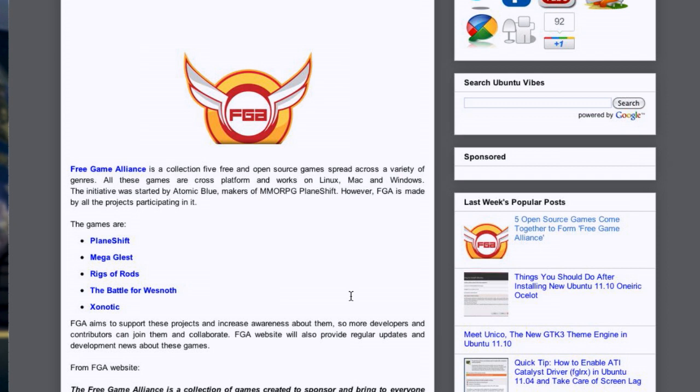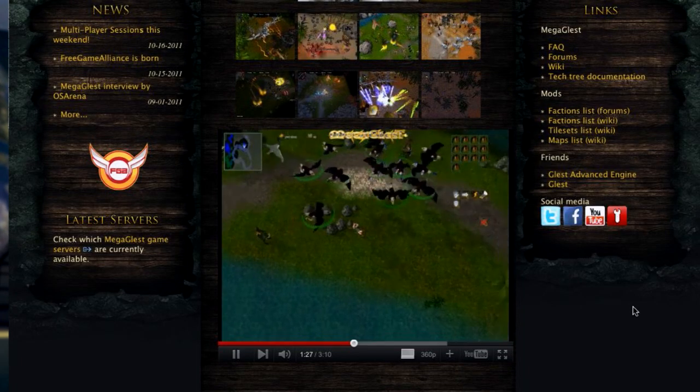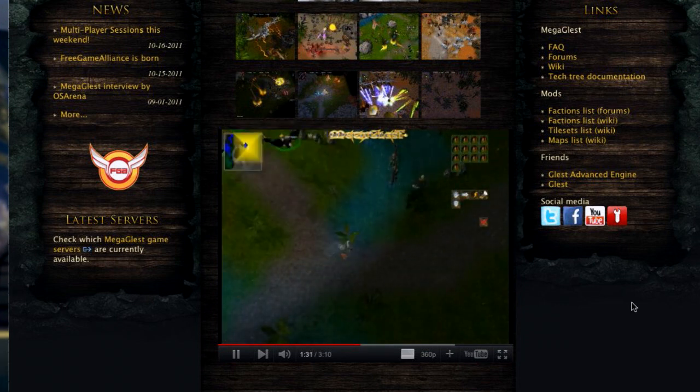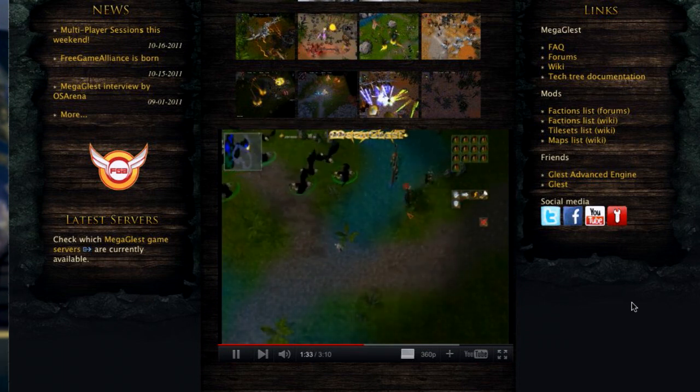And so I'm talking this week about Megaglest because it looks like it's A, one of the further along projects, and B, it also has an installer that you can just download on Linux, and then it pulls down all the dependencies and things you need and just automatically sets it up.